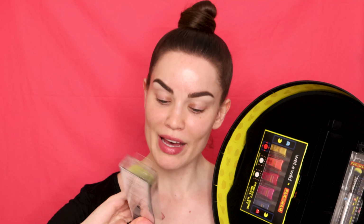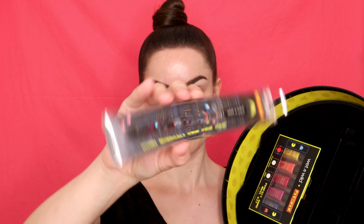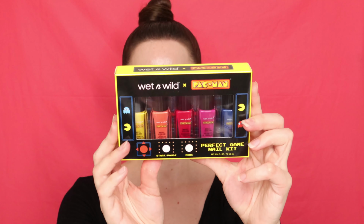Oh my god, the brushes say waka waka waka. We have a powder brush, look how cute. And we also have an eyeshadow brush, and these are the nail polishes.